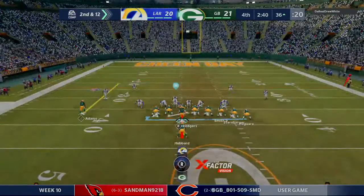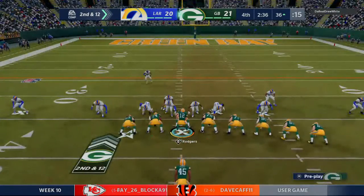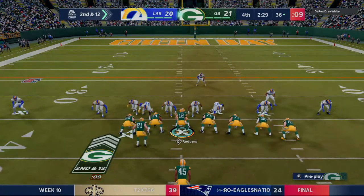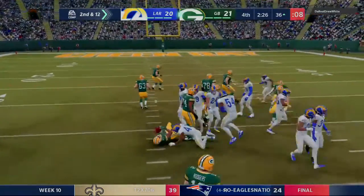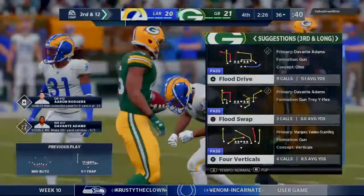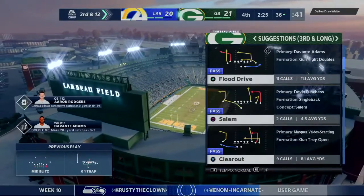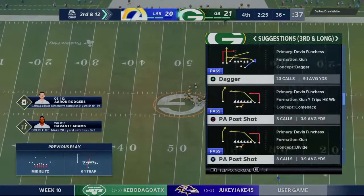They've got 2nd and 12 from the 36. They'll try and run some clock here as they keep it on the ground. And for one of the few times here today, this run's not going to go anywhere. And now, defensively, they're going to burn their first timeout. Remember, they get an extra timeout built in coming up here shortly at the 2-minute warning.